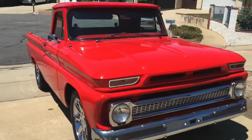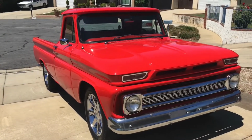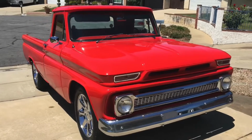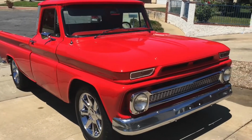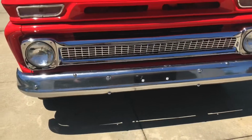There's the front of it. The paint is absolutely gorgeous. It's Hugger Orange, and when the sun's low on the horizon, it looks red, and when the sun's high overhead, it looks orange. Right now it looks orange, but earlier when I was washing it, it looked red. It's got a brand new custom grill on the front that doesn't say Chevrolet.